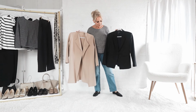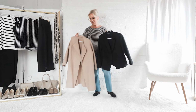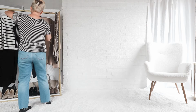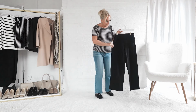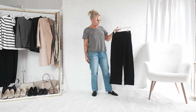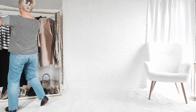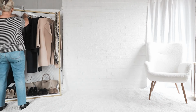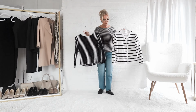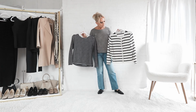The first is a neutral coatigan, and second is a black blazer. Next, I selected an upscale pair of yoga pants. They are very comfortable, and I can wear them with heels or with sneakers. I also put a pair of blue jeans in this travel capsule as well. And then I selected a long sleeve blouse and then a button up lady coat cardigan with some stripes to add interest.